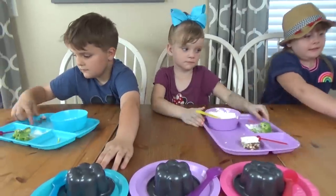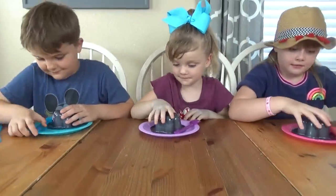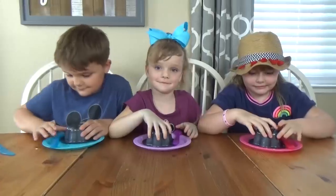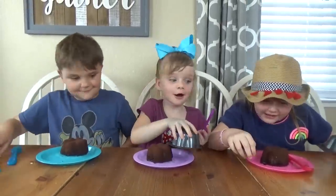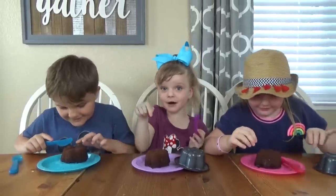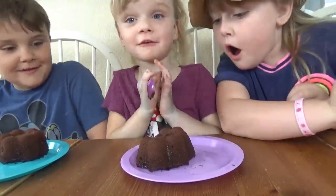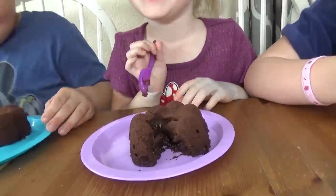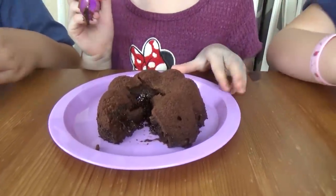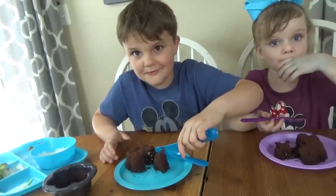Okay, go ahead and push this to the side and grab your lava cake. Open it up! Oh, chocolate mess! Chocolate mess! Oh, yeah, there's chocolate inside. It smells like a brownie.